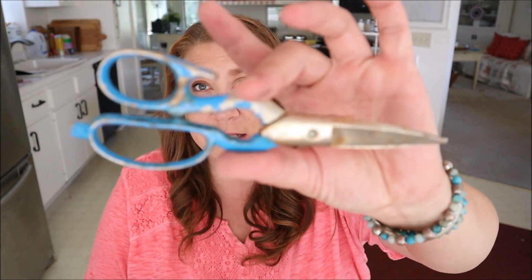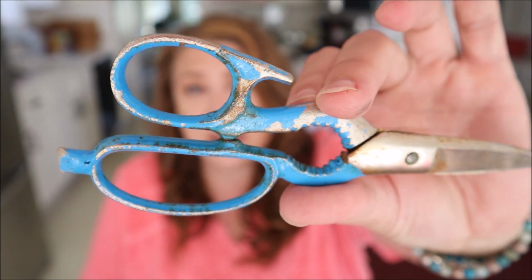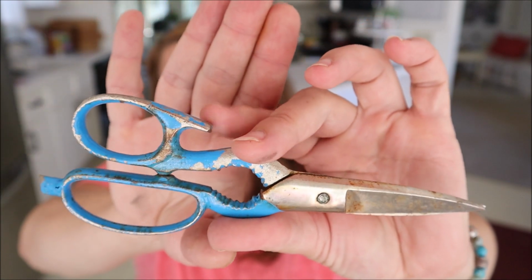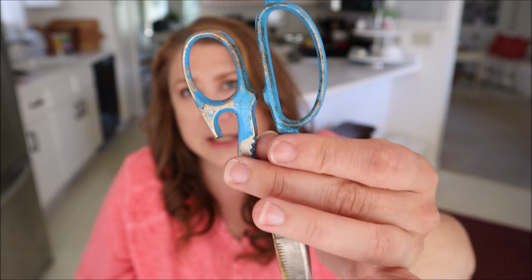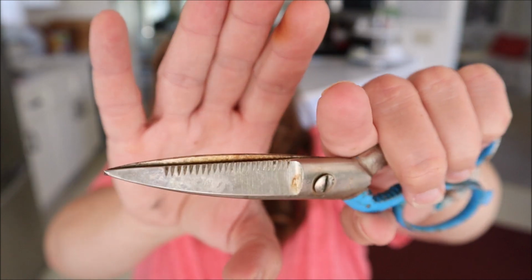The next thing I found was a pair of vintage scissors. Always on the lookout for scissors, but I haven't found any in a really long time. And these are really cool. I like the shape of them. They look like this. And don't you just love the blue on the handle? I think that is so cool. I like this little accent over here. I think that's pretty neat. And then the shape of them is really cool. So I'm going to add this to my collection. I need to clean it up a little bit. It's a little rusty. Maybe sharpen the blade a little bit.